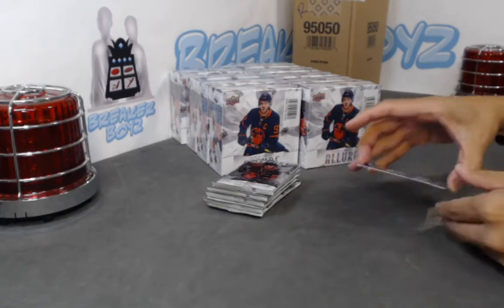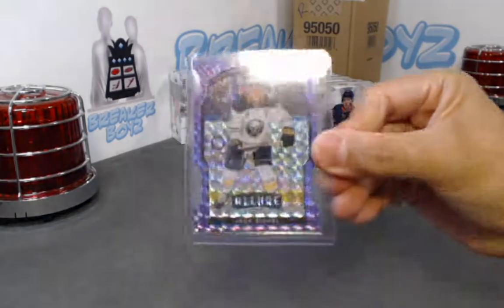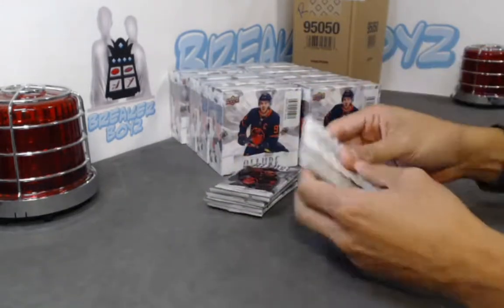Just going to put this in the sleeve. Let's put this guy in the holder. All right, there you go. Jack Eichel, numbered to 10. Beauty.